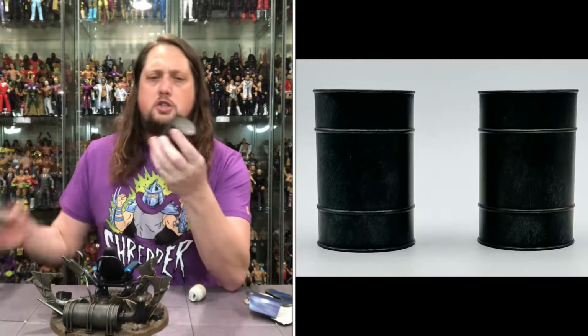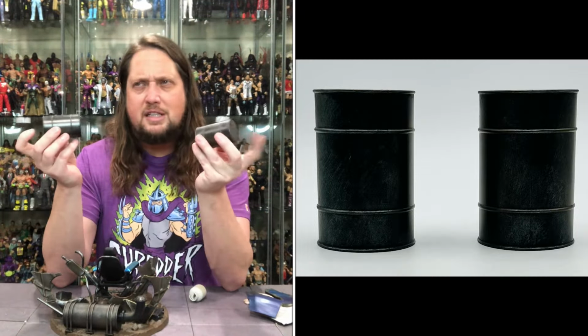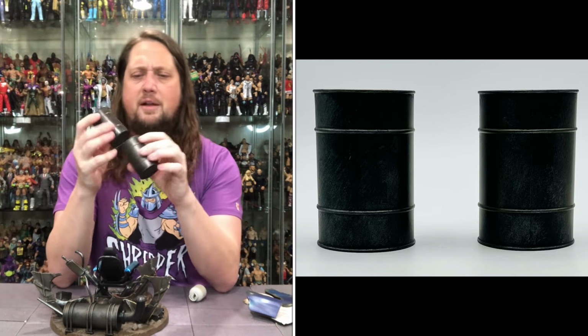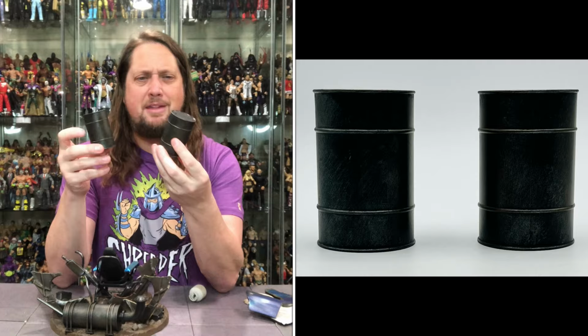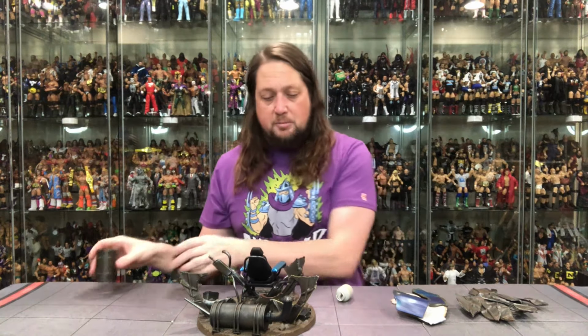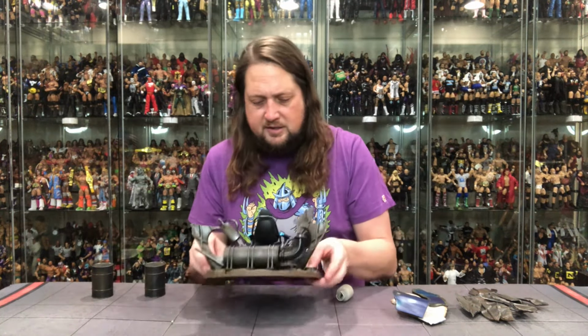Now, we do get two canisters here, and I believe we've seen these before with somebody. Try to look over at my display over there, but I feel like we've seen these before. Maybe not. Maybe they were from the Devil's Rejects line. Who knows? But we do got two big oil drum canisters here. I guess fits the mood of what this kind of represents as well.